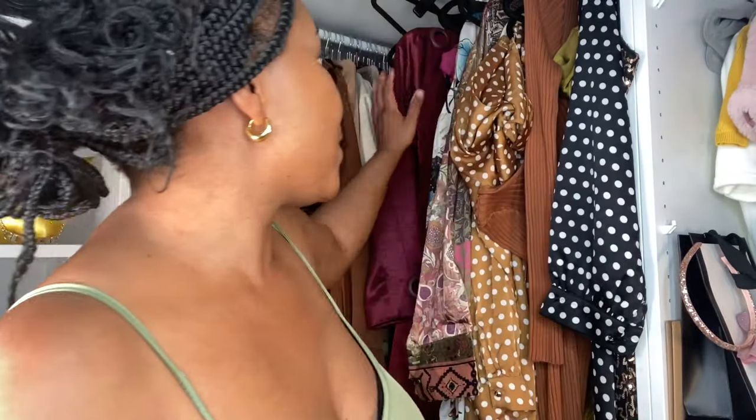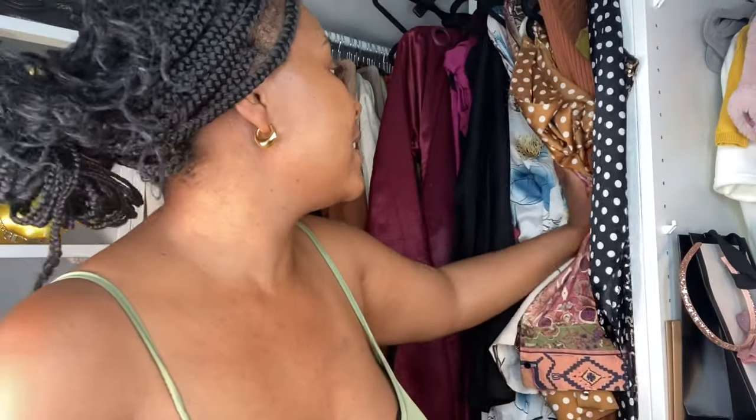Okay, day two of the wardrobe clear out. To be honest, this is a couple of weeks later. We have been living in a mess, okay? So I'm going to sort out this side.